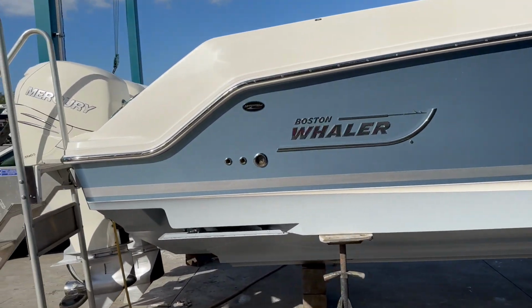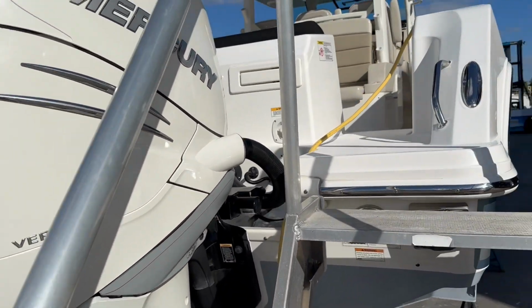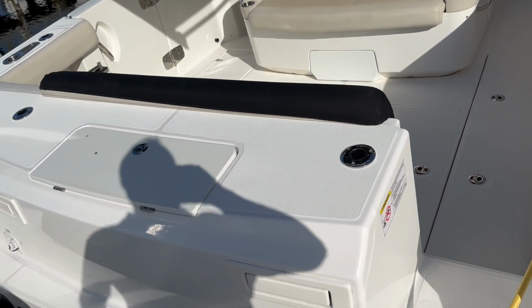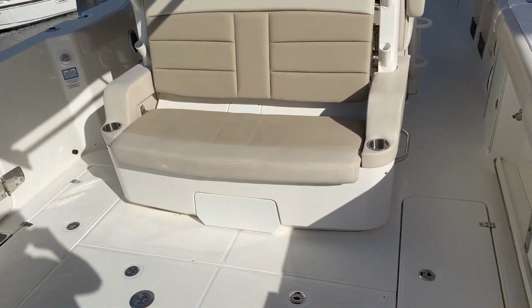With the 350 Verados, this is also joystick piloting. So your docking with joystick, incorporated in that is also going to be your autopilot. So tremendous amount of room back here. And of course, this is the optional aft sunshade.